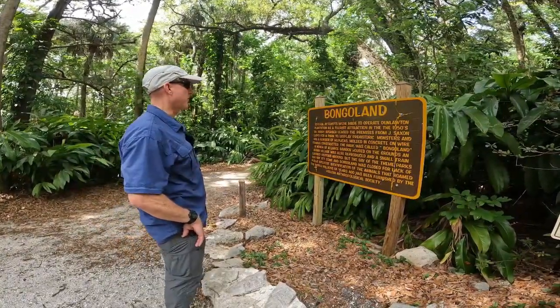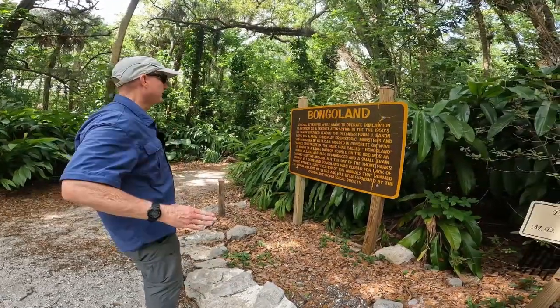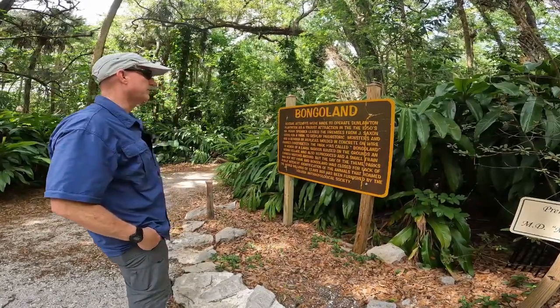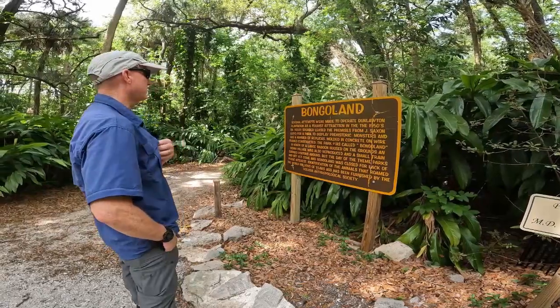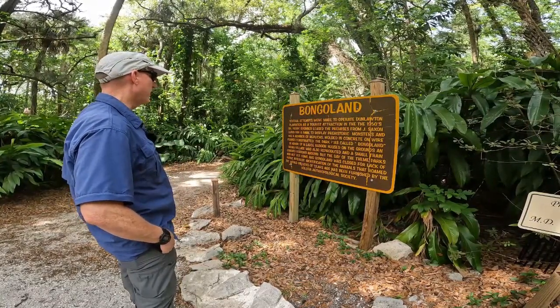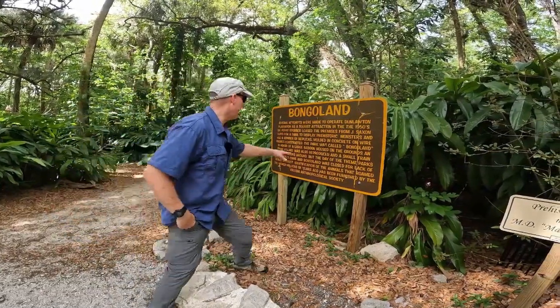Several attempts were made to operate Dunlawton Plantation as a tourist attraction. In the 1950s, Dr. Perry Sperber leased the premises from J. Saxon Lloyd for a park to display prehistoric monsters and had a number of replicas molded in concrete on wire frames constructed. Here's one of the monsters right here.